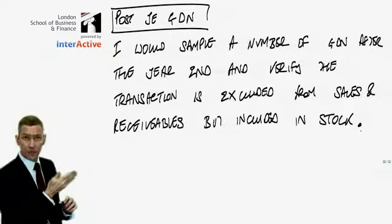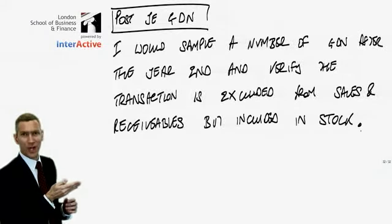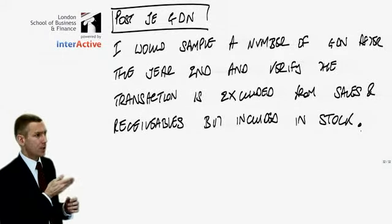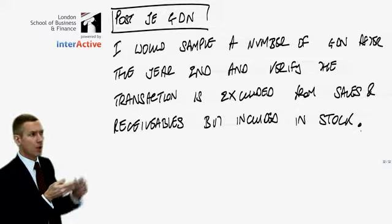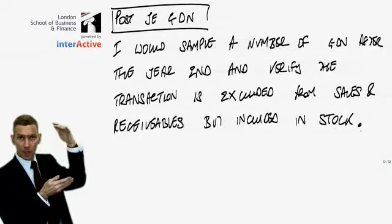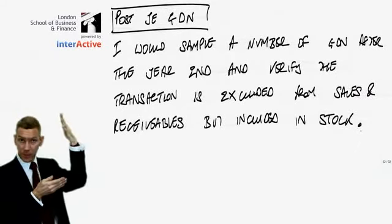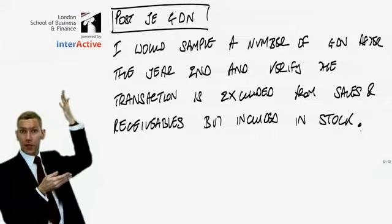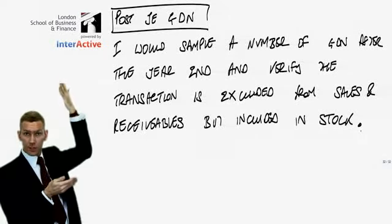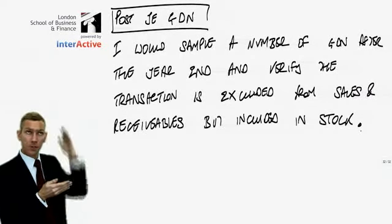Goods received notes, let's do purchases. Goods received notes match to purchase invoices. And then the purchase invoices go into the purchase day book. The purchase day book then goes into the purchases ledger and the general ledger. And from the general ledger, you get the trial balance. And from the trial balance, you get the financial statements at the top, right? So that's the flow of information from the bottom to the top.